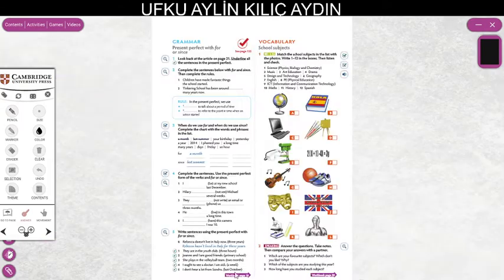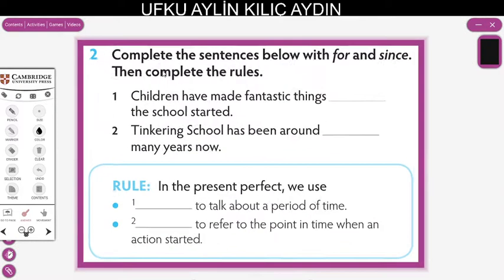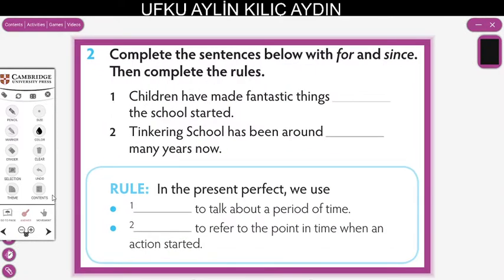Let's go on. Complete the sentences below with for and since, then complete the rules. Children have made fantastic things since the school started. We use a sentence in a past tense after since, but we can't use a sentence after for. We can just use a noun or noun clause.